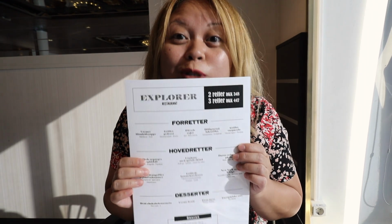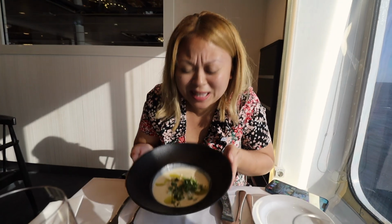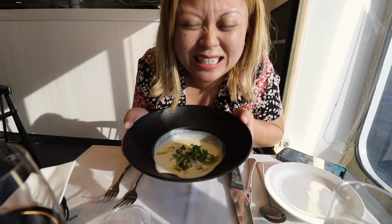Going to have a 3-course meal. The menu is in Danish, so please Google Translate. Cheers. A bottle of tap water, 10 US dollar. Look at this. Yummy. Yum.